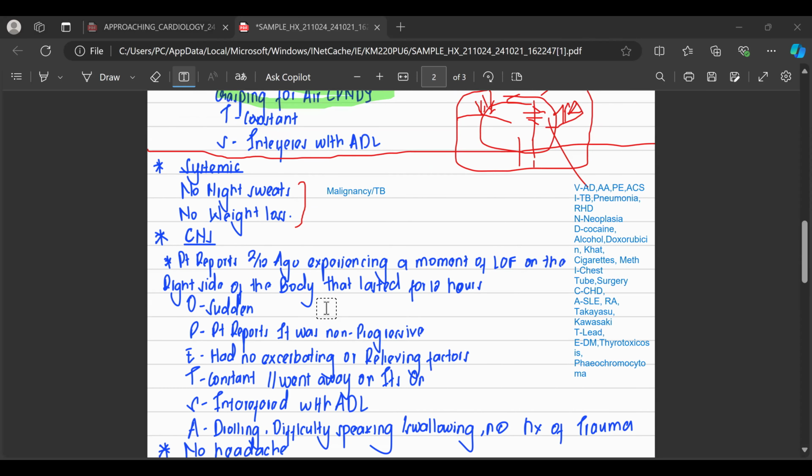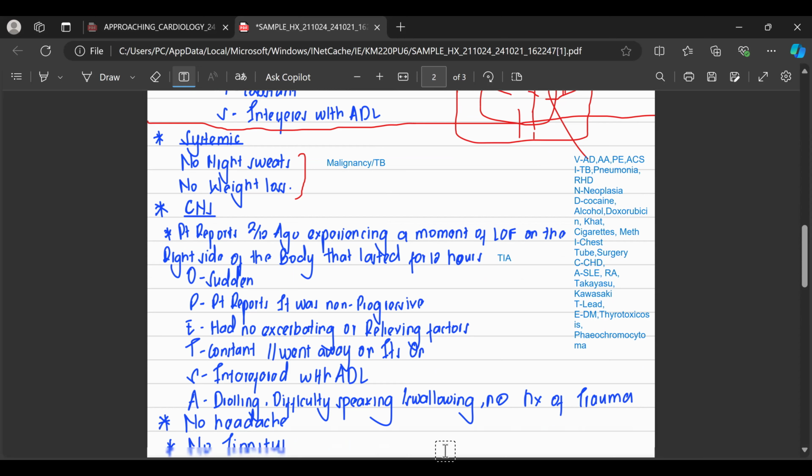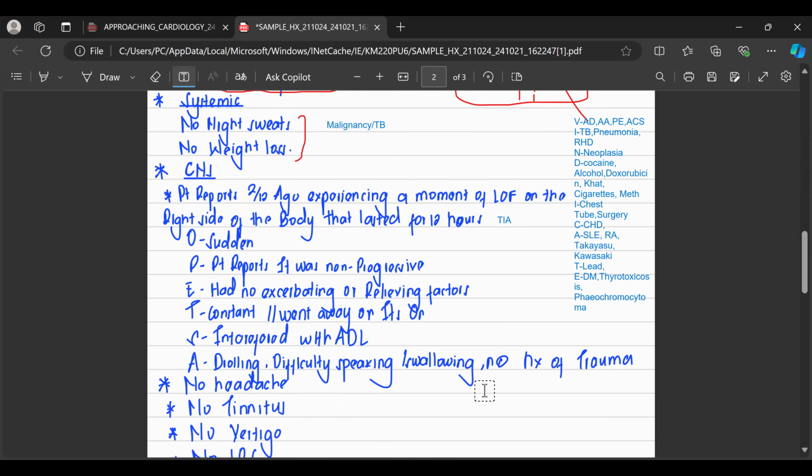Can you say a TIA? Lovely. Thank you so much. It's a TIA, transient ischemic attack. It's an important risk factor. If you've had a thrombotic event elsewhere in the body, it's important because it's a risk factor for acute coronary syndrome. So I asked this because of a TIA, and this is how I asked it. It describes loss of function 2 months ago, went away on its own, and lasted for 12 hours. Any question up until this point?